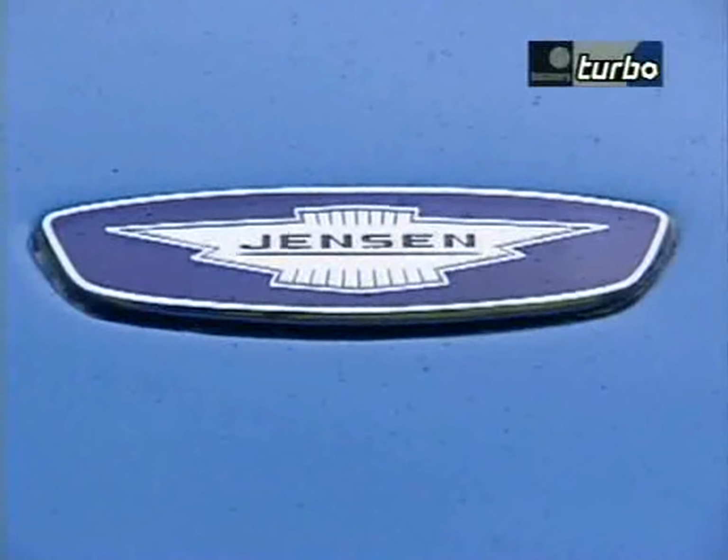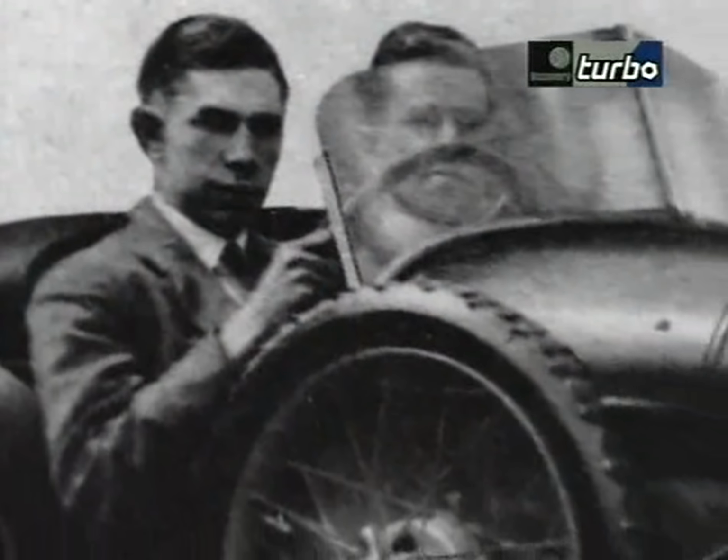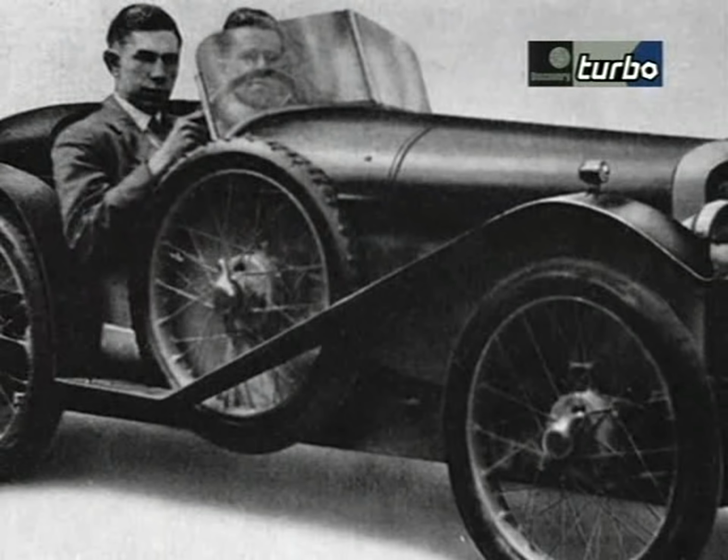Richard and Alan Jensen were both car enthusiasts in their teens. They actually started building cars in their backyard in their spare time. And the first one they built was called the Jensen Special No. 1. And it was put together with bits and pieces that were given to them by all their friends in the motor trade. And that really got the bug going. They were bitten.